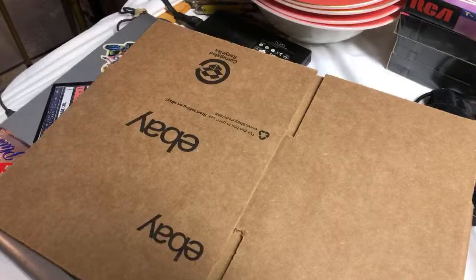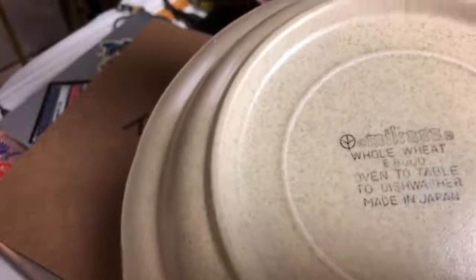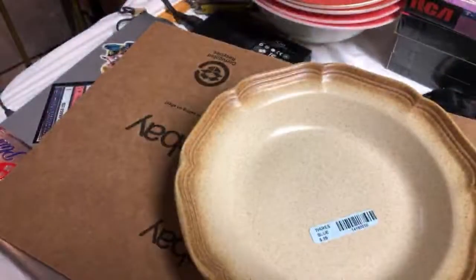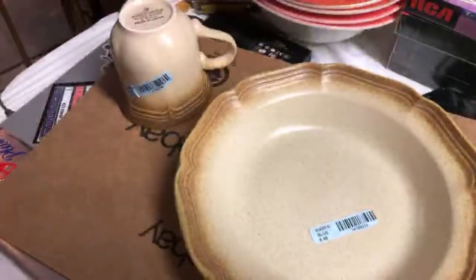Okay, so I showed you that. I just got done with that. All right, we're going to start with these. I got these yesterday. A whole bunch of these. This one was 99 cents. The pattern here is Mikasa, whole wheat. This doesn't say... I don't know what that e-buoy thing is, but there's another piece here. I think it says Jardinere. This just says whole wheat again. It's a mug and 79 cents.